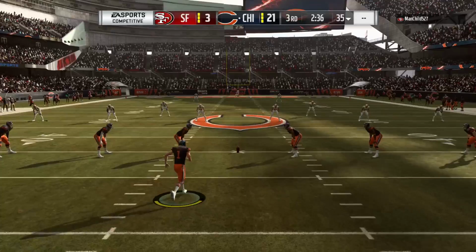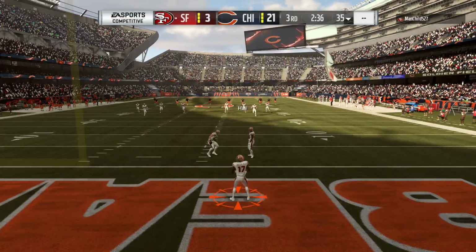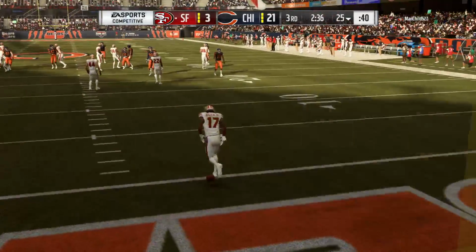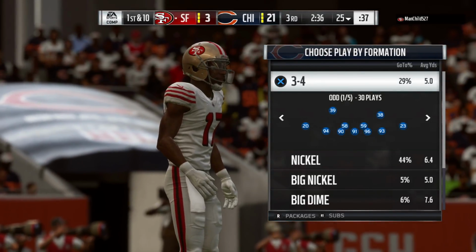Here's Parkey now, set to kick it away. That's fielded in the end zone, and no run back here. This will be a touchback, and it comes out to the 25-yard line.